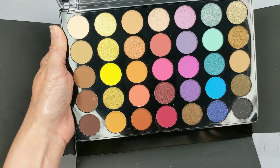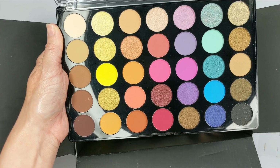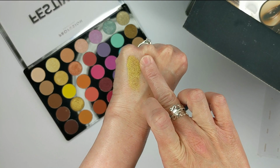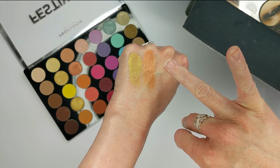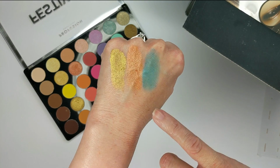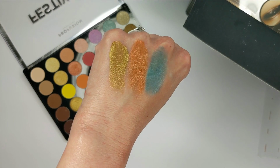Let's go ahead and do some swatches. I'm not gonna be able to swatch everything, but I'll definitely just pick out a couple shades here and there and see what the formula is like. All right, so let's do a few shimmer shades first. And these actually felt really easy to pick up, which is nice, because some of the older round pan palettes I wasn't too crazy about. I felt like some of the shimmers were chunky and a little bit more difficult to pick up. These actually are swatching really beautifully, so maybe they have improved the formula on these a little bit.